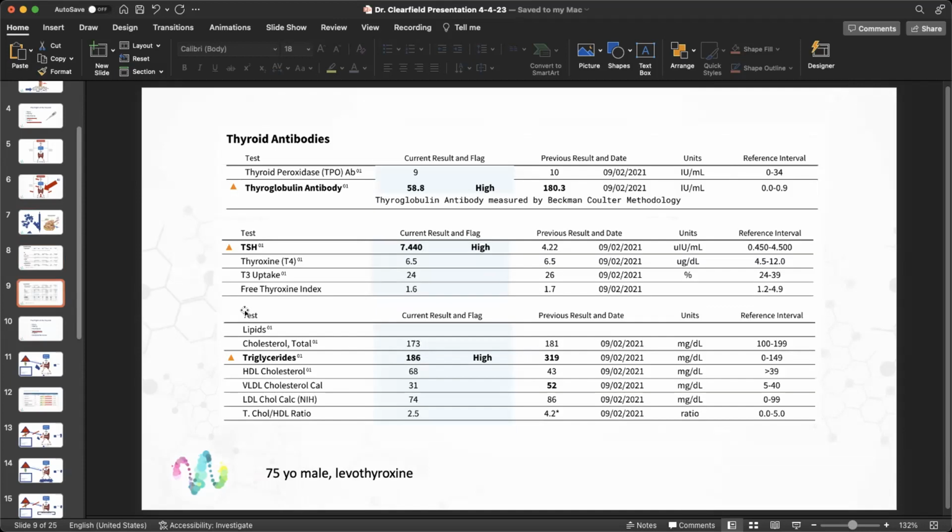Here we have a second case. This is a 75-year-old male on levothyroxine. Right. This is a case that actually went through a functional program, and we want to see a couple of pieces of this.